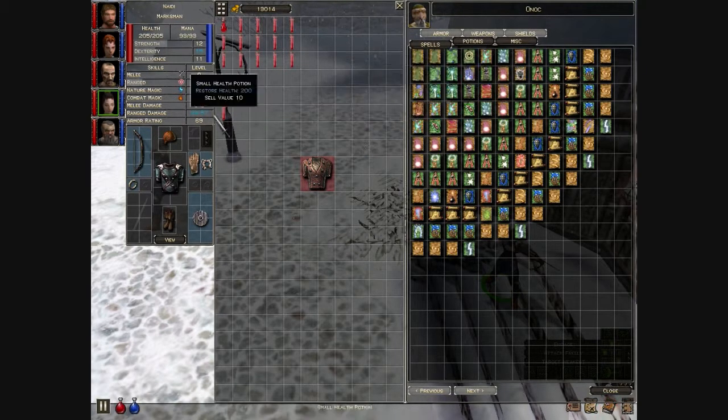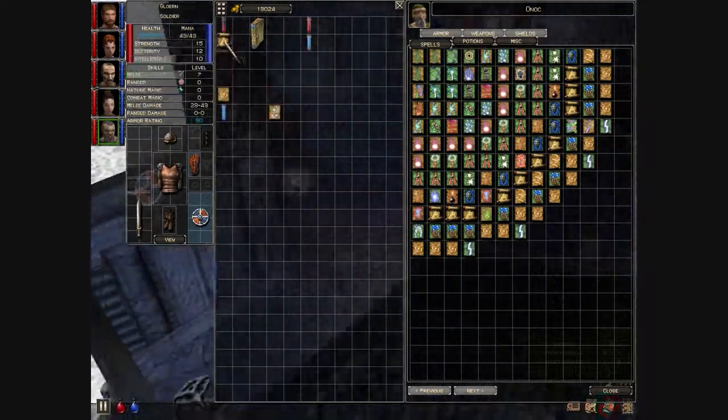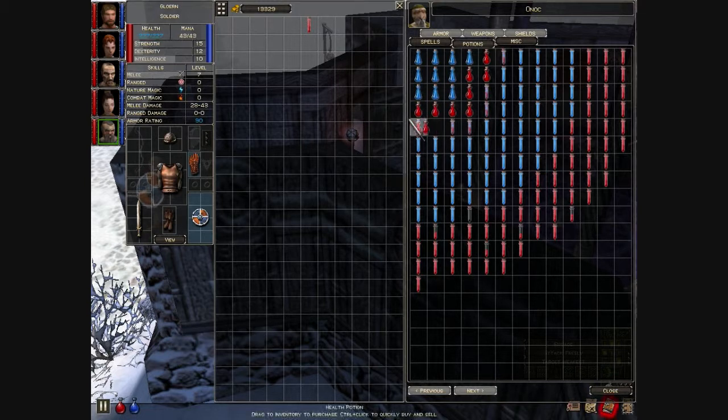Gleorn, I'm gonna need to buy some potions for him for sure. Right. Get that to you, Laura. Sell this. Sell that. Yeah, he needs a... I'll buy him one of those. And... 4 rolls of these should do fine.